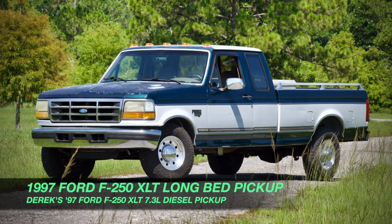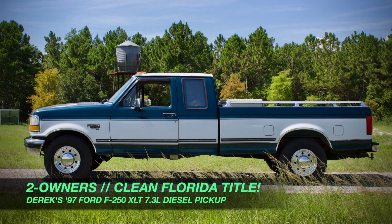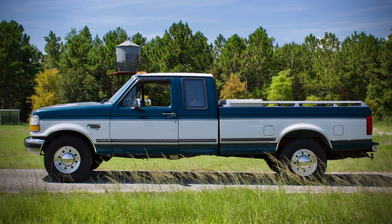I'm Joshua and today I've got another one of my friend's vehicles going up for sale. This is Derek's 1997 Ford F-250 XLT long bed pickup truck. Now Derek has owned this truck for just over 10 years and he's enjoyed everything about it, including being one of the second owners of this truck. That's right. This truck only has 2 owners on it with a clean Florida title, and it has been Derek's number one reliable daily driver and work truck.